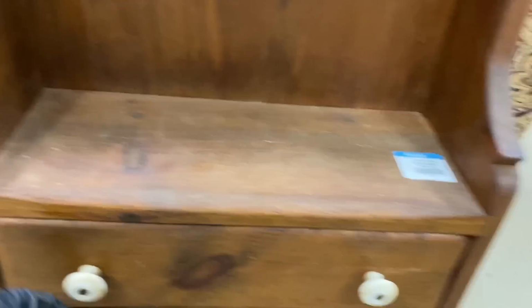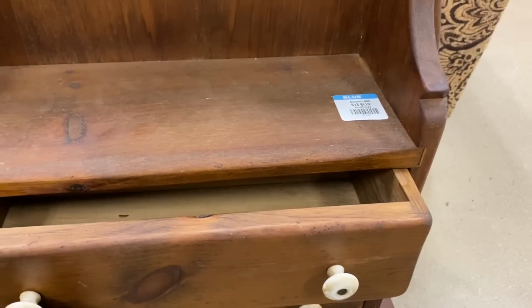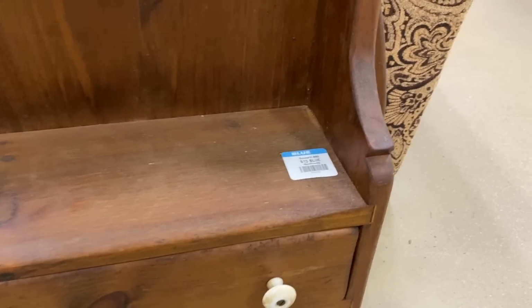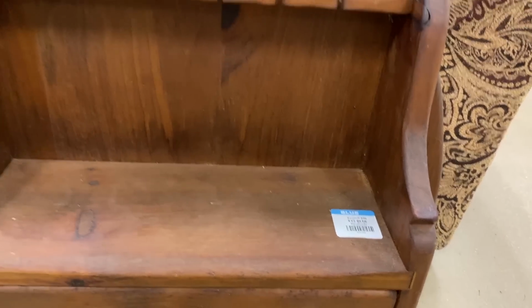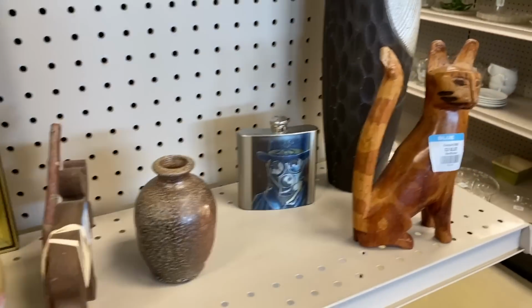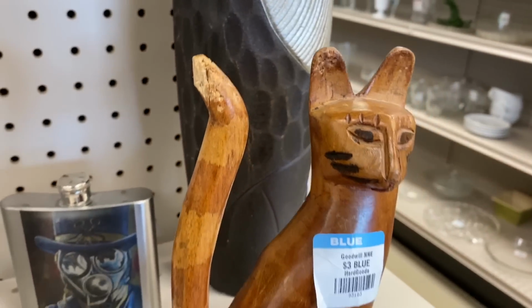Again, another really beautiful furniture piece. This is an older piece. You could tell it was handmade, really nicely done. It did have a little bit of damage on one corner there, but yeah, it was beautiful. I'm not gonna ship things like that out, so unfortunately I didn't get it. I didn't have any use for it myself.